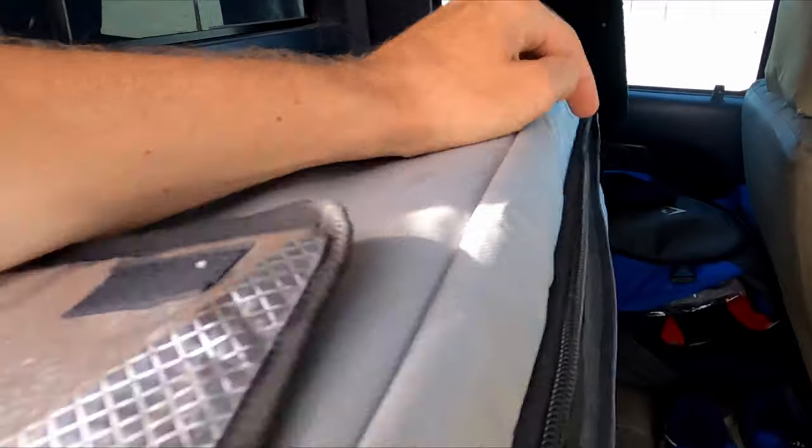And on the other side, this is my cupboard. My clothes go in here, there's my shoes, and there's my towel. Like I said, toiletry bag and the canvas bag in the back. And that's pretty much the back.